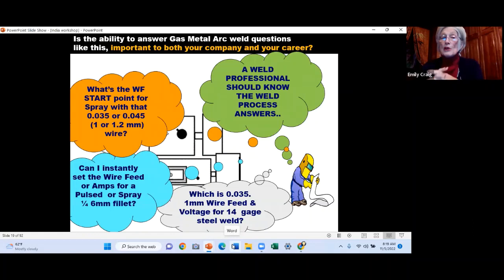These are simple questions. What's the wire feed start point for spray with a 1 or 1.2 millimeter wire? Do you know how to instantly set the optimum wire feed for a pulse spray fillet as a 6 millimeter fillet? With that 0.9 millimeter wire, 1 millimeter wire, what's the optimum wire feed and voltage for a common 16 or 14 gauge steel weld? These are things that we shouldn't even have to think about. We should be aware of them, because these are common applications.